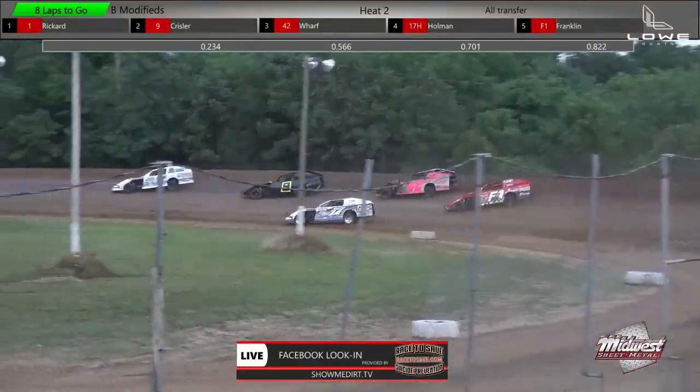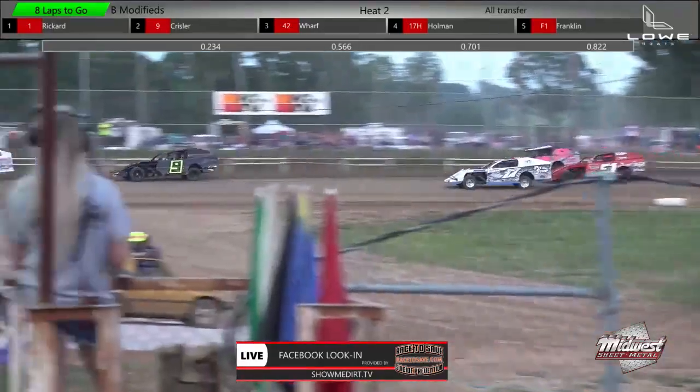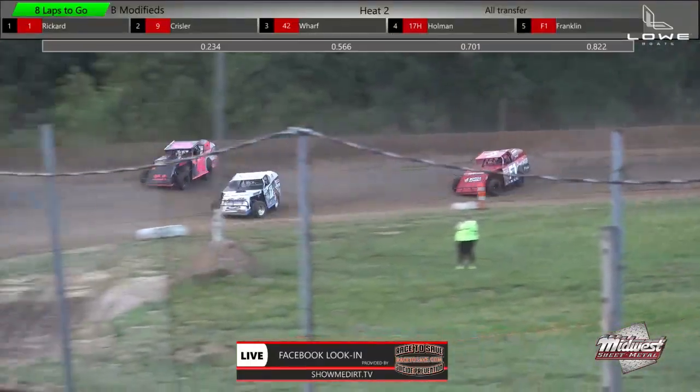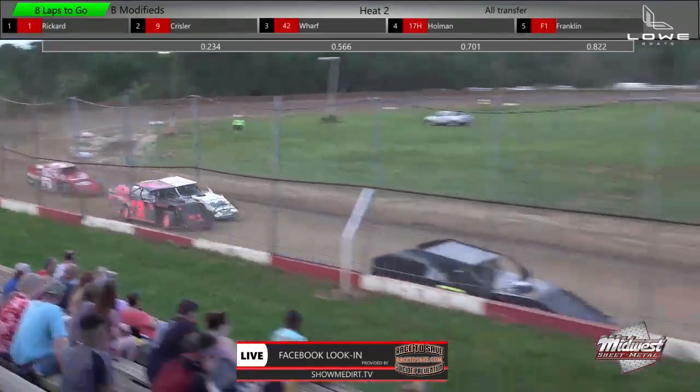Rusty Rickard out front. Got the nine of Darren Chrysler holding on in second spot. Almost three wide, the F1 of Mitchell Franklin thinks better of it, backs off, and will hold on to that fifth position for now. Got Steve Worf on the outside. Meanwhile, out front, the number one of Rusty Rickard doing what he used to.